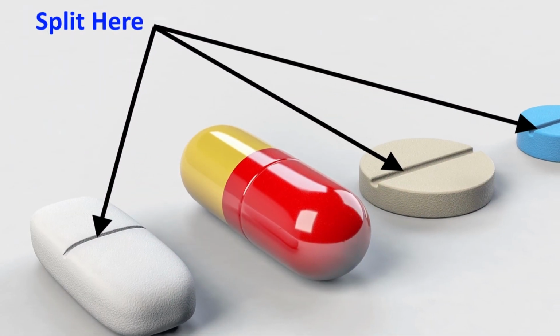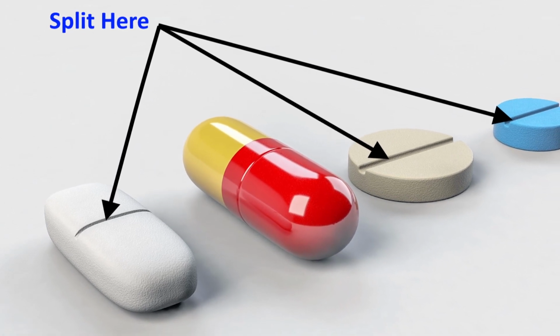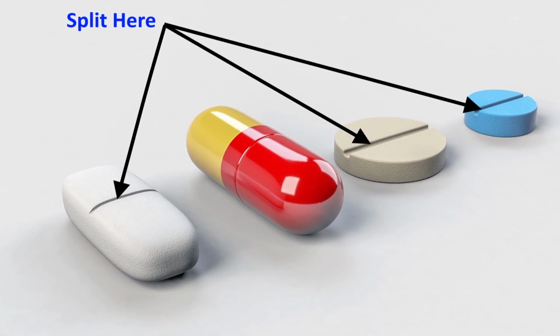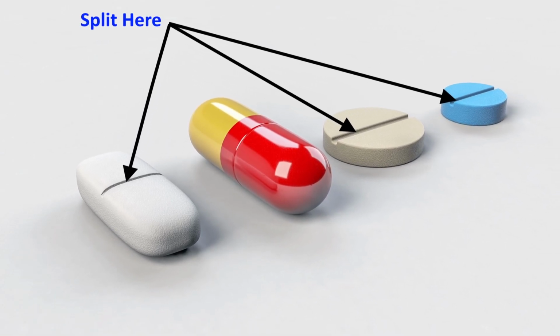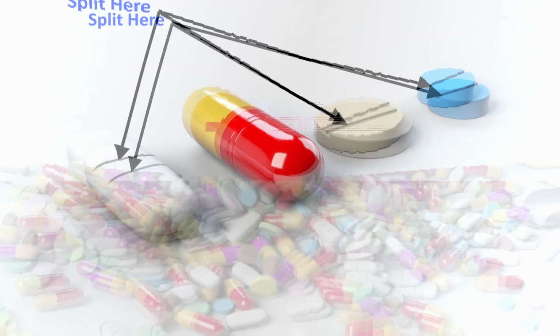First and foremost, consult your doctor or pharmacist. Some pills are FDA approved for splitting, but manufacturer guidelines can change, so it's always best to check. Here's a quick tip. If a pill has a scored line in the center, it's usually designed to be split in half. But remember, there are exceptions, so always double-check the instructions or ask your pharmacist.